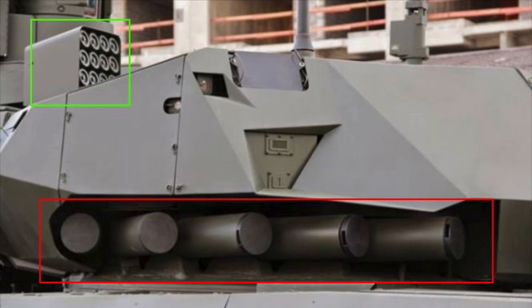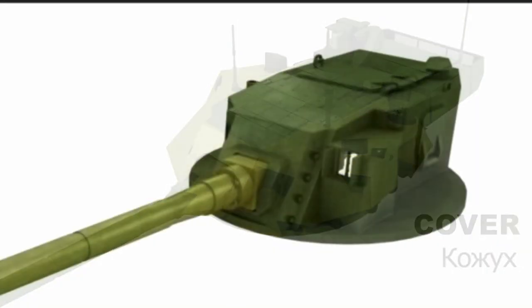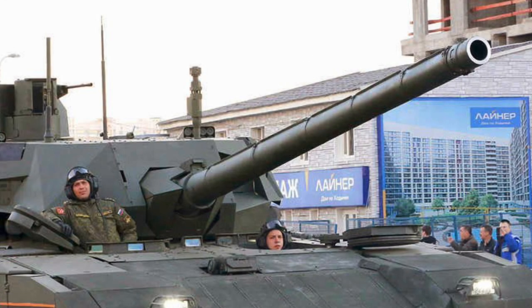Before moving on to hard and soft kill protection systems, I wanted to discuss the fact that the T-14's turret is smaller than it appears, and is covered by add-on armor. This is what it actually looks like, and is much smaller than originally thought, which will make it an even harder target, as well as the fact that it is unmanned, so no one will be killed if offensive capabilities are compromised.